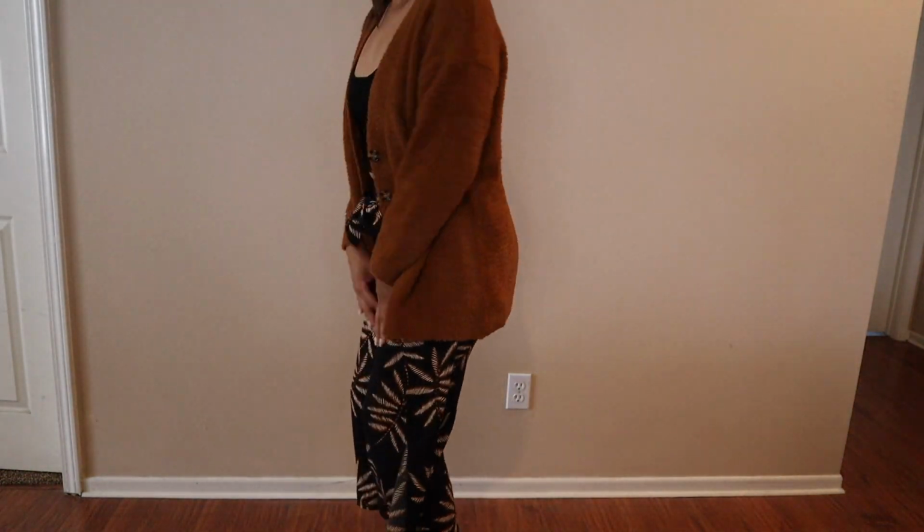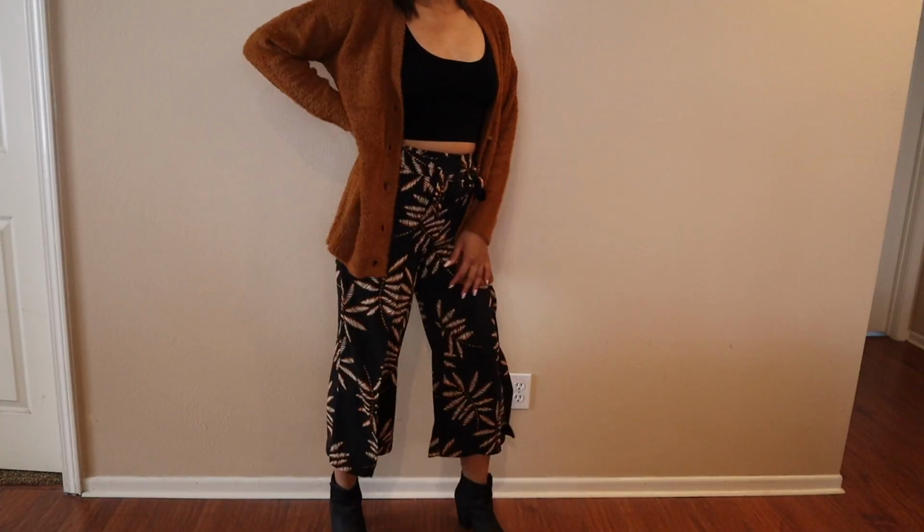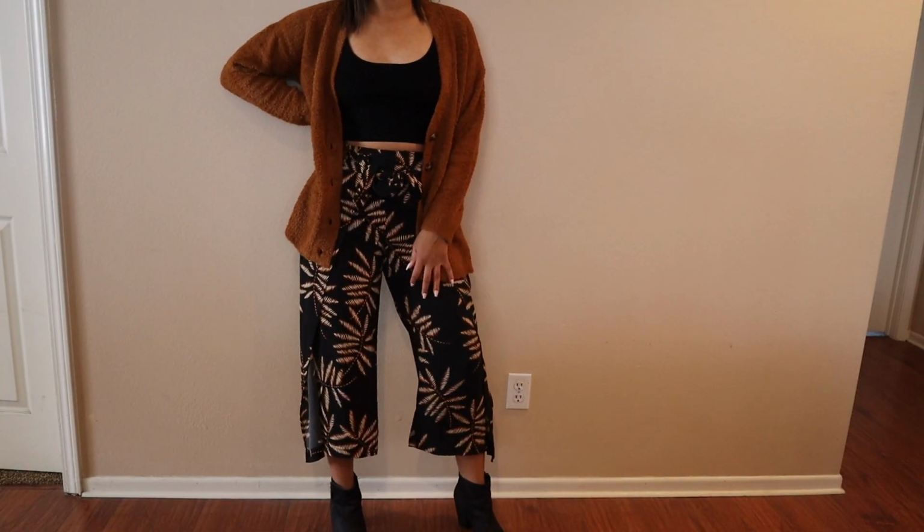And actually, this is from Forever 21. I'm not sure what it retailed for, but I actually purchased it for $6.50. Cha-ching. Hey. And it was actually brand new. It still had the tags on it from Forever 21, but they didn't have the price, you know, how much it cost before. But yeah, I'm very pleased with this.